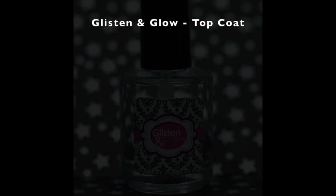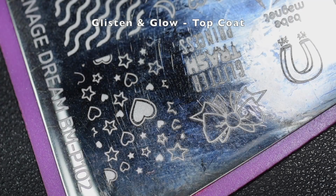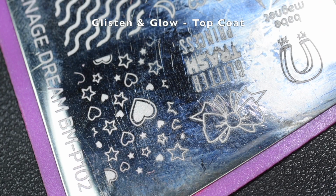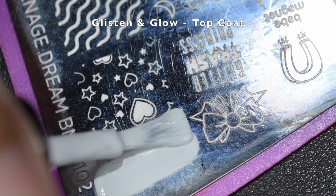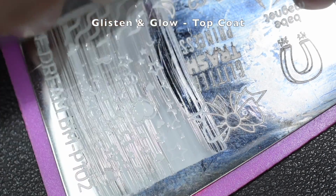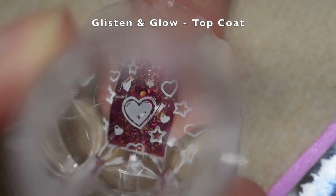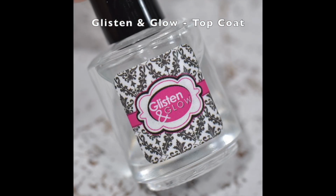Speaking of Glisten and Glow's top coat, to segue in again, they are offering their top coat for $7.50 in this month's polish pickup. It comes in a 15 milliliter bottle. It is a quick dry. It dries in about 2 to 5 minutes. It's very shiny, it's crystal clear, it seals in your glitters, and it doesn't smear stamping. It is a very good top coat.